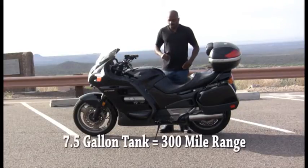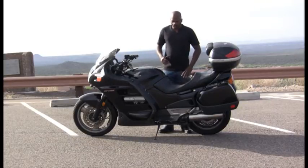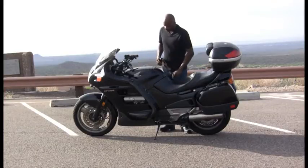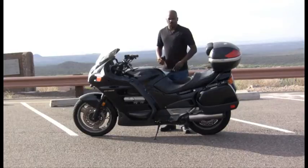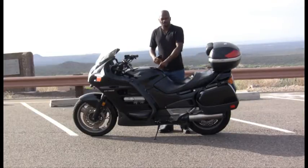It holds 7.5 gallons, and it's under the seat. Now, when you put the gas tank under your seat, you've lowered the center of gravity of the bike. It handles much better than if the gas tank was up here. Flipping this little compartment open right here will access the gas tank, as well as the idle speed control, which is a pretty interesting place to put it, because if you did have to do any carburetor adjustments, you could do them right from here.